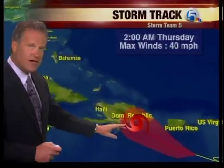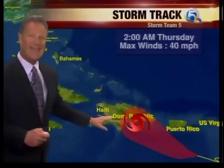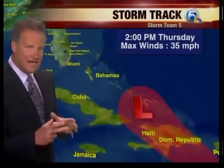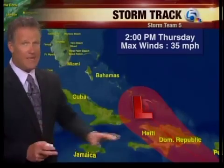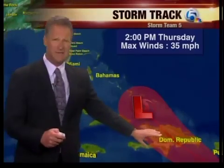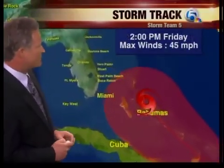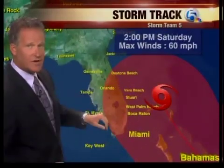And here's the forecast track, taking it the next 2 to 3 days across some very, very mountainous areas of the Dominican Republic and Haiti. Now, the official forecast has these mountainous areas tearing into it and weakening it to a tropical depression if it holds together. We have mountains here that are 6,000 to 8,000 feet high, so it's going to have a tough time crossing the islands there and then moving toward the Bahamas through the Turks and Caicos. Very warm water temperatures in this area, so intensifying again to a tropical storm.